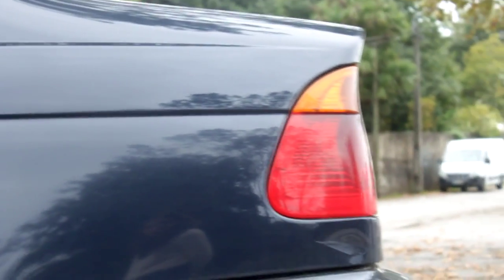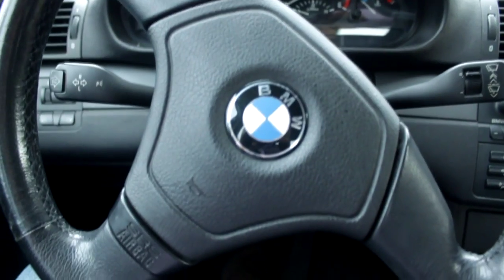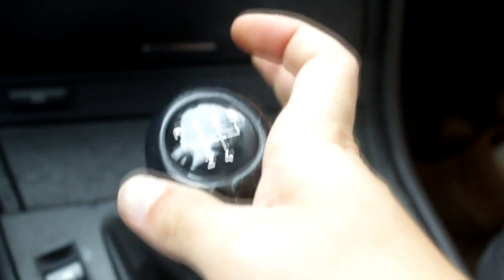The E46 3 Series is like a modern interpretation of the E30 3 Series, a classic design that will be loved for decades. The interior, although being a bit dated, is still top notch, with padded materials all around, leather steering wheel and classic BMW gear knob.